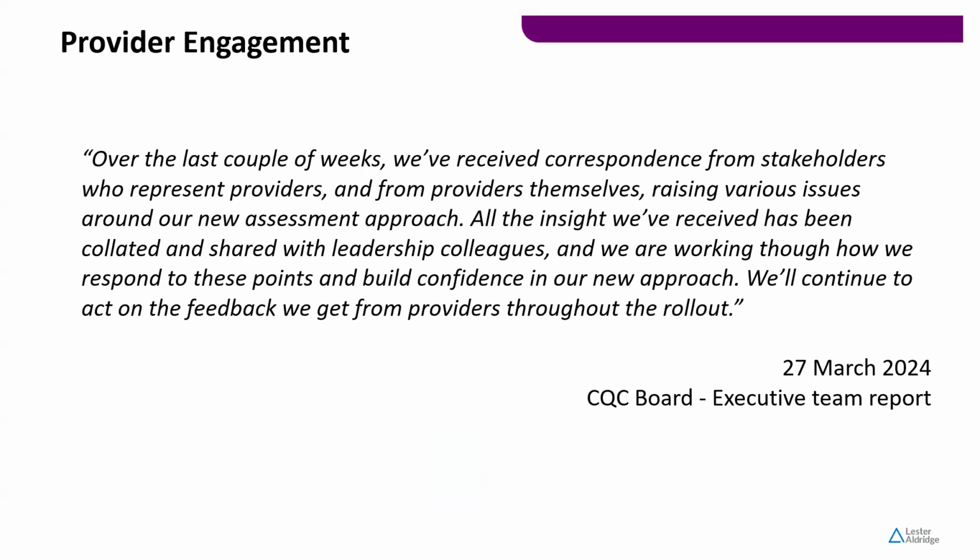Here we come to CQC's many comments over the time, and this isn't a criticism of them, it is a new system that's being rolled out. We are going to be learning as we go. So in the CQC board meeting in March 2024, they said, over the last couple of weeks, we've received correspondence from stakeholders who represent providers and from providers themselves, raising various issues around our new assessment approach. All the insight we've received has been collated and shared with leadership colleagues, and we're working through how we can respond to these points and build confidence in our new approach. We'll continue to act on feedback.